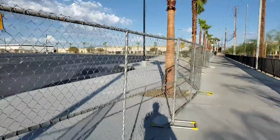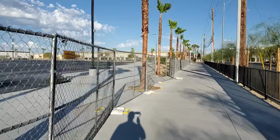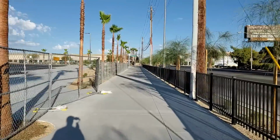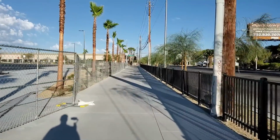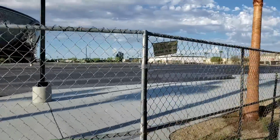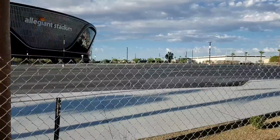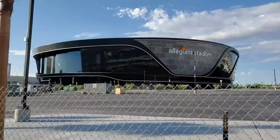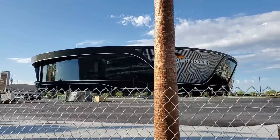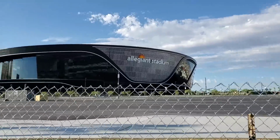All right, so now we're walking up towards, this is Polaris coming up this way. It's showing on my phone that I've been recording for 24 minutes right now. So I'd say I'm about 2/3 of the way around. And you figure I'm walking slow and stopping here and there. So if you had to walk around the whole stadium, you probably could do it in like 30 minutes.